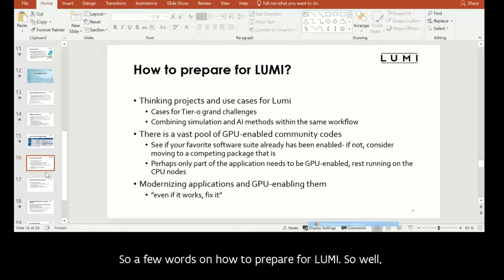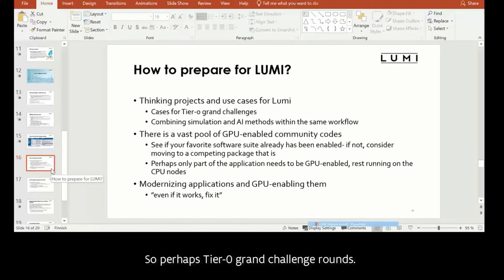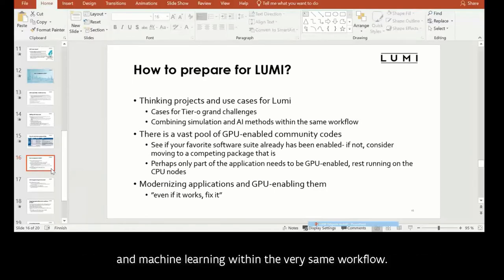A few words on how to prepare for LUMI. First and foremost, think about research projects and use cases where we could bring added value for your research. So perhaps there are grand challenge runs, or smaller scale projects where the combination of simulation science and machine learning within the very same workflow, in a very seamless fashion, can be an asset for your research, or some of these previously mentioned assets that I just recapped a couple of slides ago.